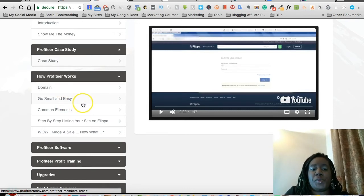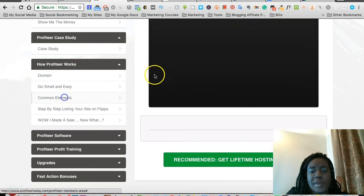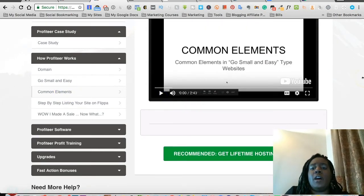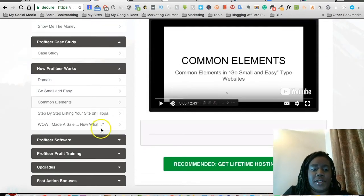Go small and easy is just basically showing you how to start off small and easy. It's just simplifying the whole process for you. Common elements are basically the things that you need for the small and easy websites, like the hosting, and you see it's like 2.5 minutes, but it's a short, concise message.